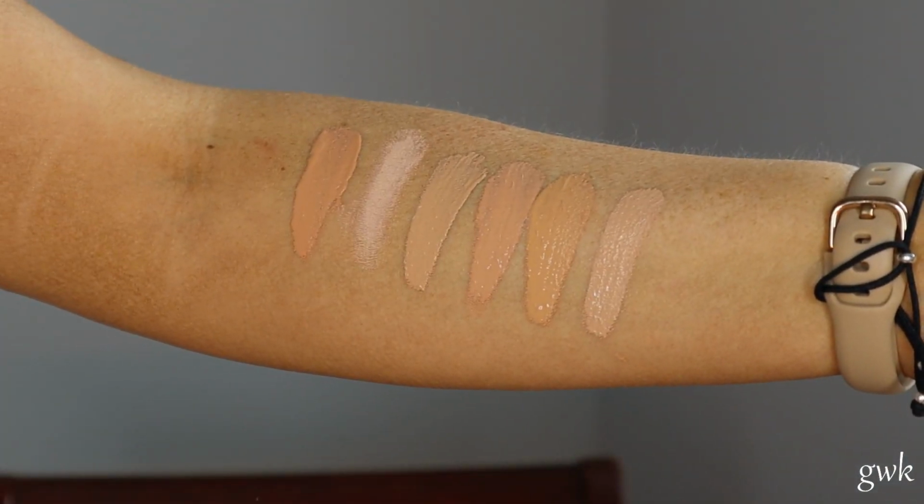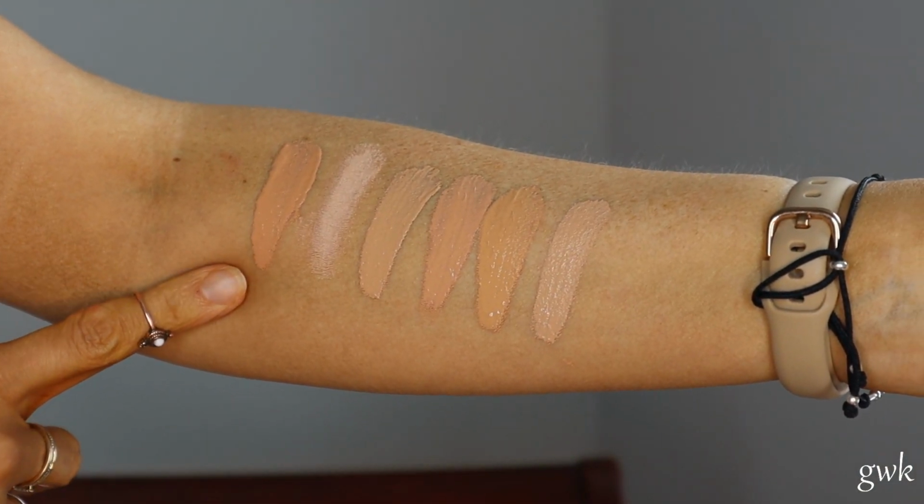I was trying to find one that a lot of people use, and I don't have them. Okay, I'm going to insert some swatches from some other foundations so that you can see how the shade matches to others, in case one of these matches you. Okay, and these are some swatches.